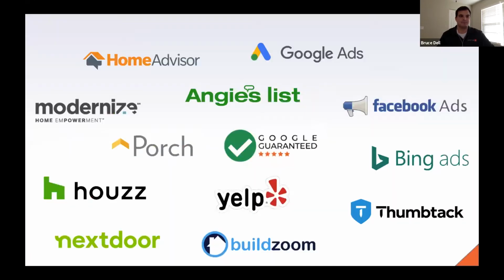is there's no shortage of paid lead gen sites out there. Here's just a couple of them, but there's many out there that you can pay, and you can pay for leads. And so having so many of these out there, it's difficult to know what you should be doing. Should you go through to all of them, part of them? And so we're going to talk about a few of them today.